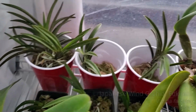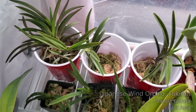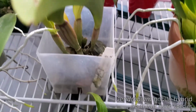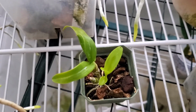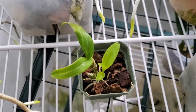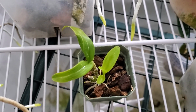Got some Vanda falcata divisions as well here, rooting nicely. This little dendrobium, it's a no ID. I saw some little mite looking things crawling around on it yesterday, but I'm gonna hope that those are the good mites and that they are patrolling for the bad ones.